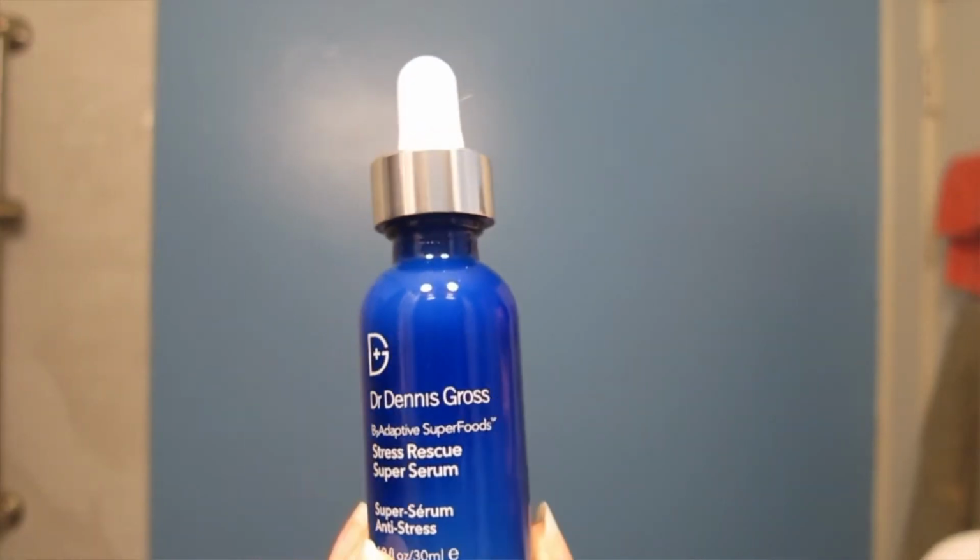The second thing that I've been using is this Stress Rescue Super Serum. I have some pluses and minuses on this.